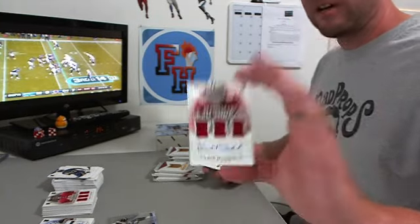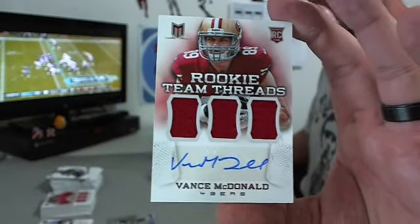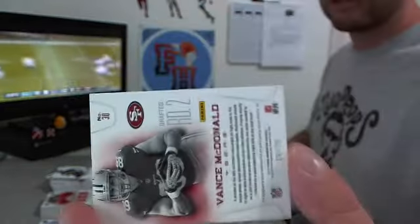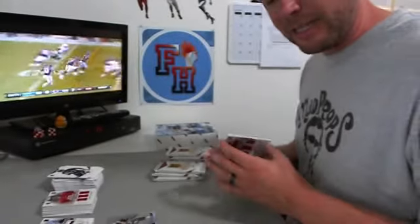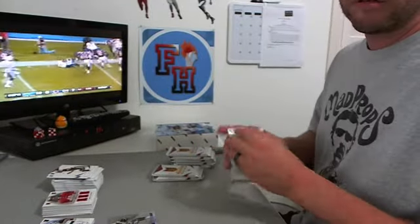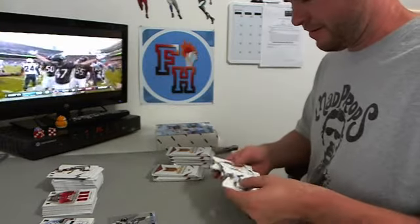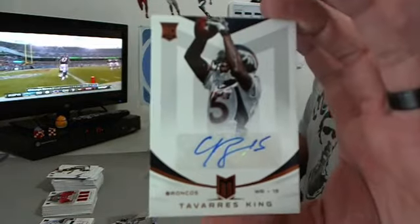Tavon. Vance McDonald, numbered to 25, triple jersey auto. Vance McDonald, numbered to 49, back to back packs, triple jersey autos for the 49ers, excuse me, for S. Laskowski. Tavares King, the 599 Broncos.